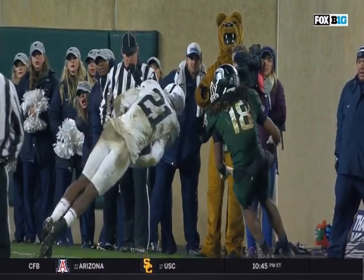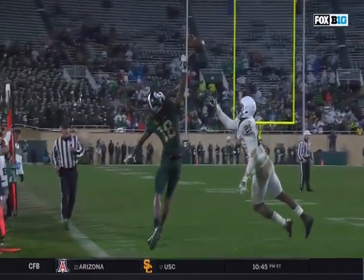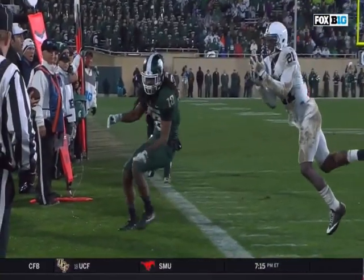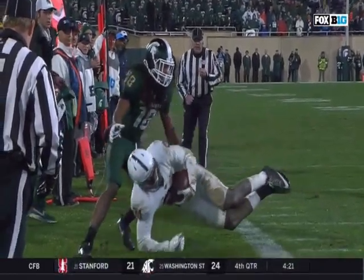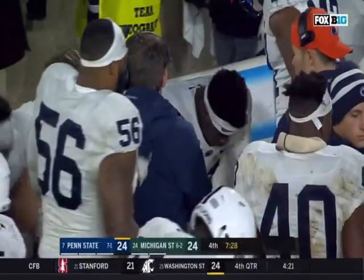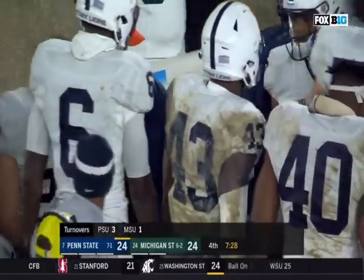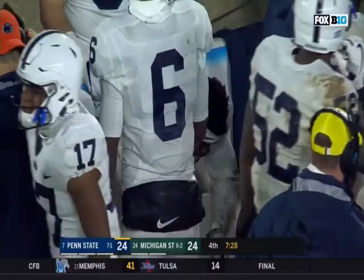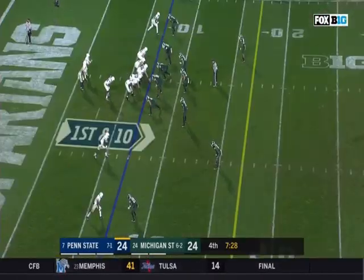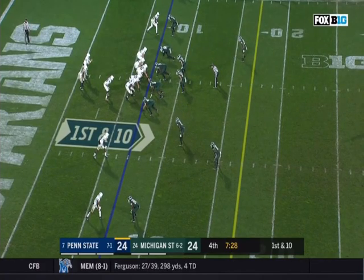Uruwariye does exactly that. My question is, was it not a false start? There was something before the snap of the football. It looked like either someone was offsides or someone jumped. The officials didn't pick up on it. And you talk about a sudden flip in things, a drop inside the 5-yard line from Matt Sokol, and then one play later, an interception as the football goes to the Nittany Lions with 7:30 left.